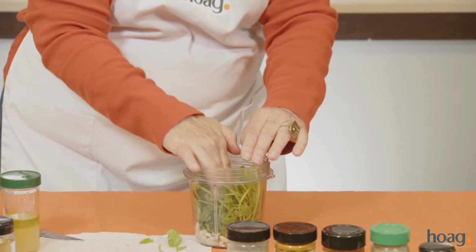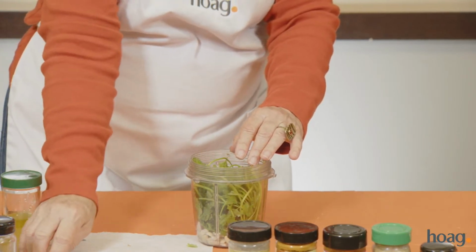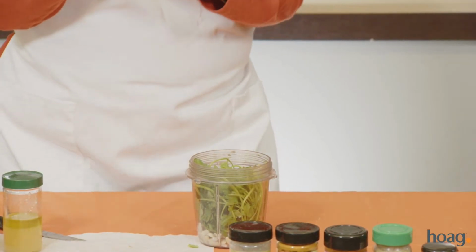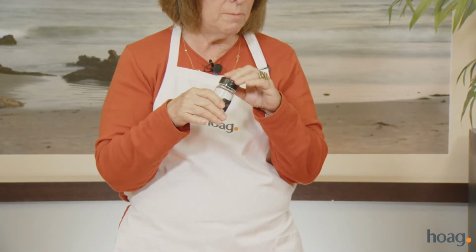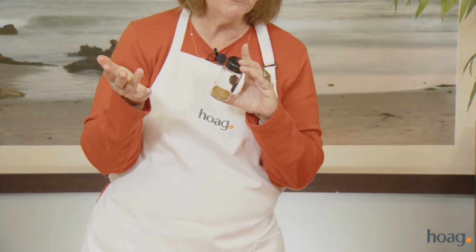Okay, and I've already washed these this morning and cut off the ends. And our spices that we're using, again, we're using salt. You can use it or not use it, depending on what you like. I've put in about 1/8 teaspoon of chipotle. I love chipotle. That is my go-to chili powder. And you can go up to 1/4 teaspoon.